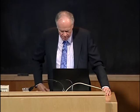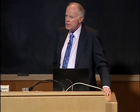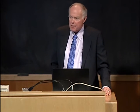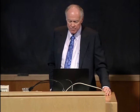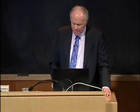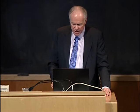So I'm a strong believer in several processes that a laboratory should go through when they're implementing automation. And the most important of those is workflow mapping. And you can do workflow mapping with material flows such as specimens or process flows. You can do data flows. You can do workload maps. But I think doing workflow mapping is extremely important to understanding your processes before you engage in designing an automation system.